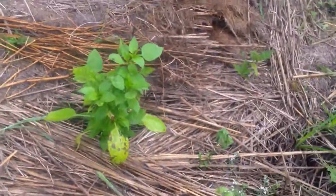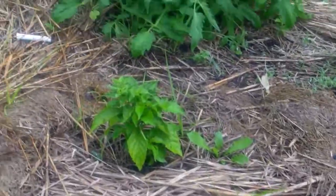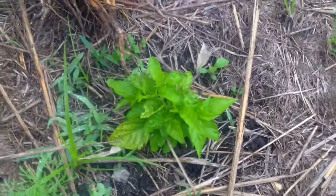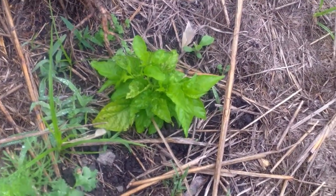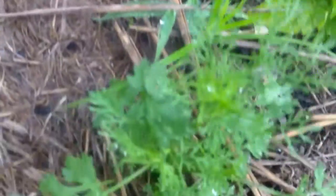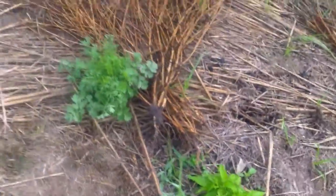Another pepper coming back. A pepper back there, kind of small. Pepper plant here. This one I know is my Rocotillo. These guys start off so slow, grow so slow in the beginning. My cilantro that keeps popping up, it almost instantly bolts because of the heat. It's a shame that's not a heat tolerant crop because we'd use that a lot.